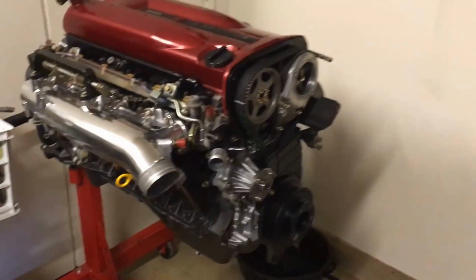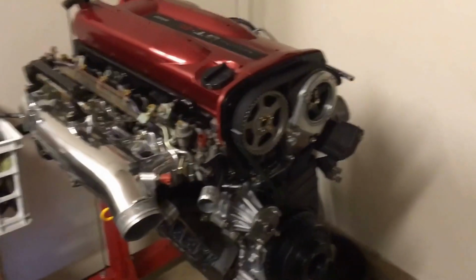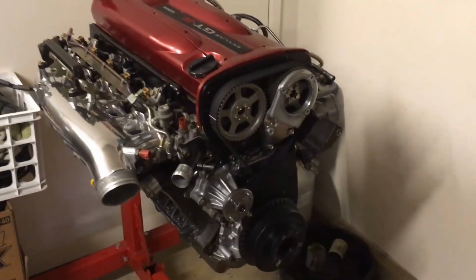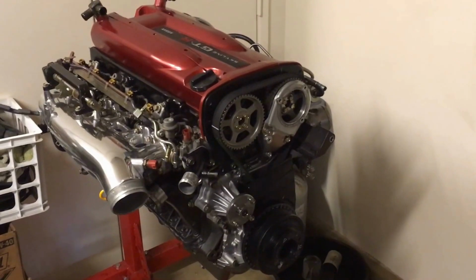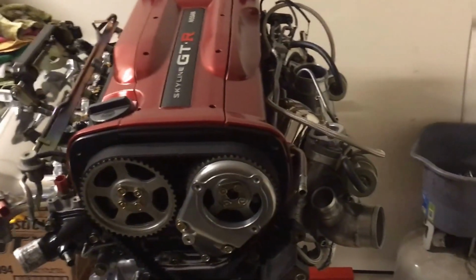Oh me, oh my. Isn't she gorgeous? Lots of work has been going into this thing, man. And if you're wanting to know how we got to this point with this engine, I really highly suggest that you go check out my Twitter feed.